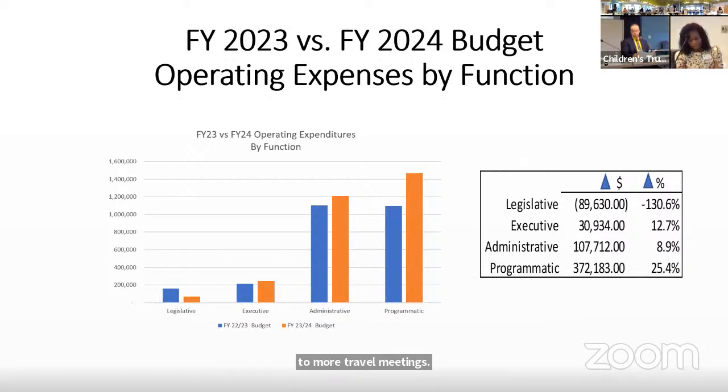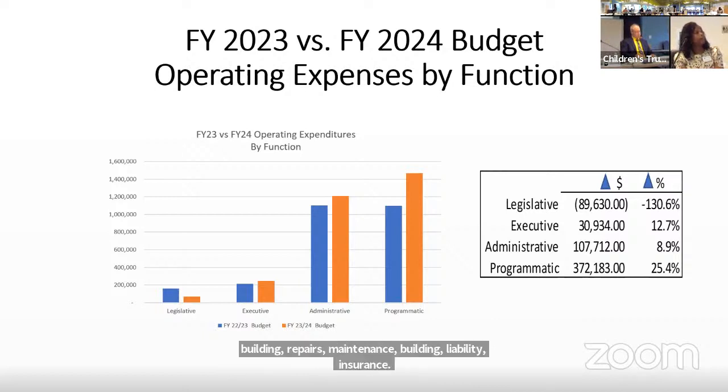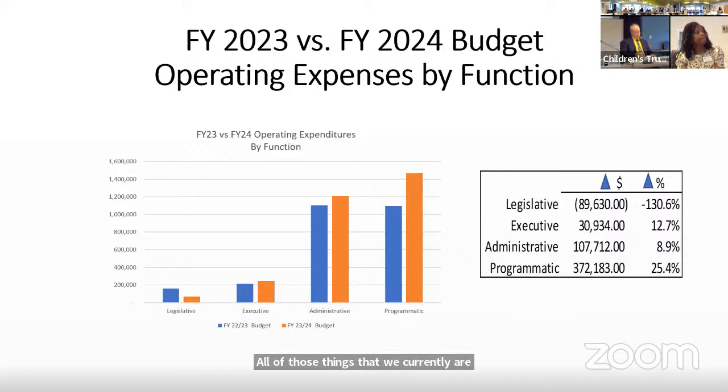Under administrative, the blue is 23, the orange is 24. Under administrative cost, those are fairly nominal. However, they do include a building, repairs, maintenance, building liability insurance, all of those things that we currently are not paying for, but we would should we buy a new building.